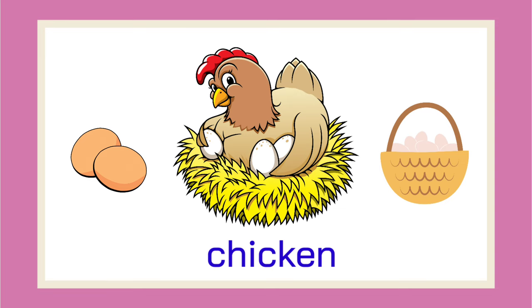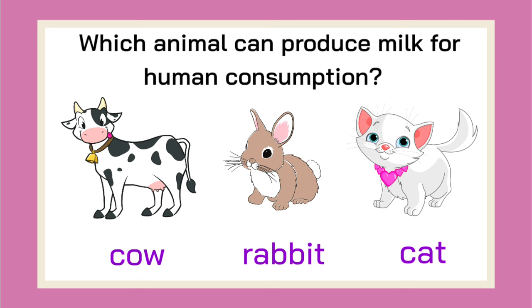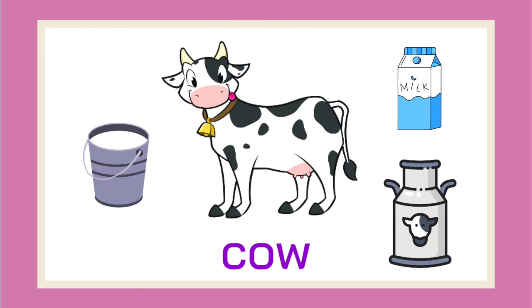Chicken. Chickens lay eggs. Which animal can produce milk for human consumption? Is it a cow, rabbit, or cat? Cow. Cows produce milk.